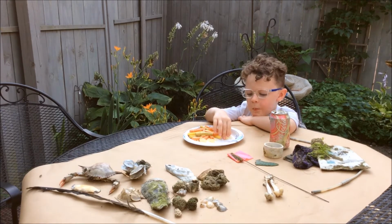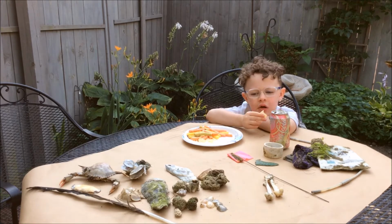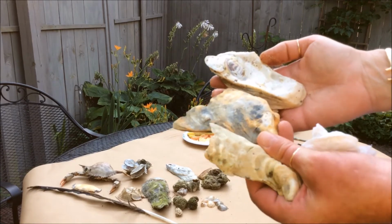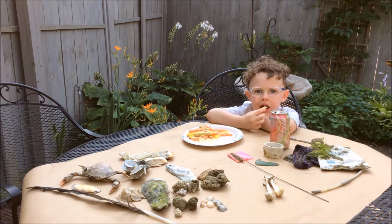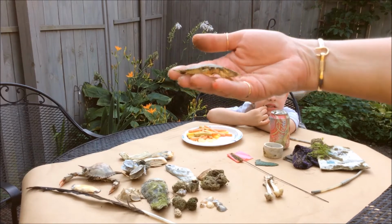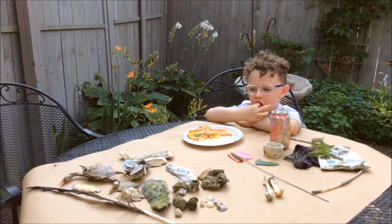All right, let's see what else we got here. Lots of oyster shells. Those are really pretty. Put those here. Those are trash or treasure? Treasure. And this is a baby crab shell. Definitely a treasure.